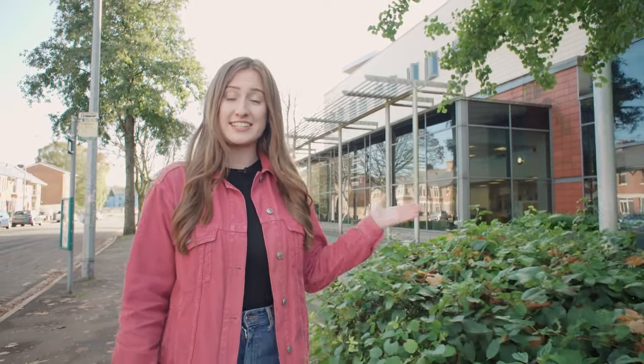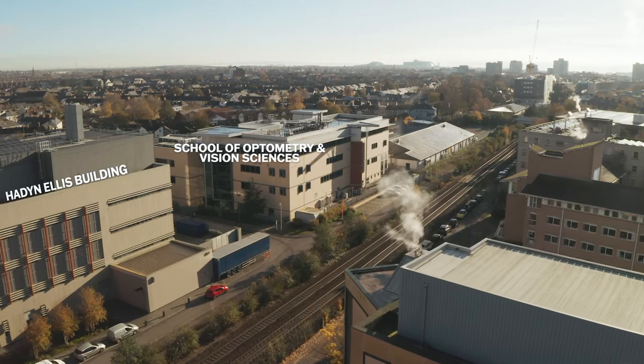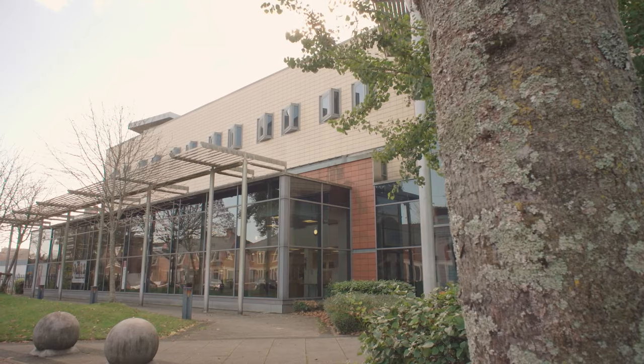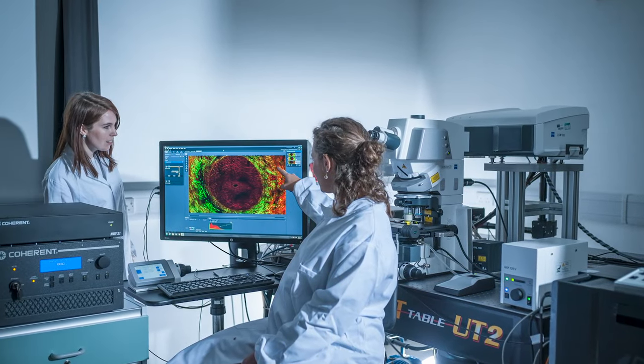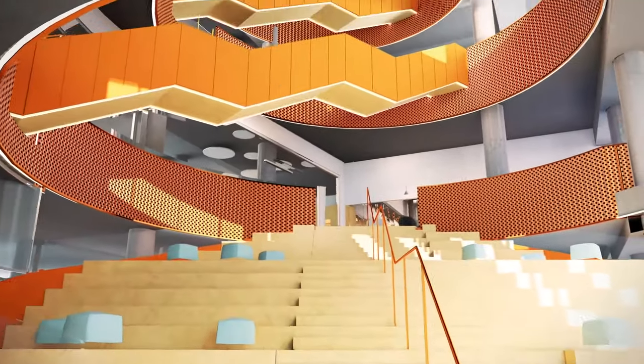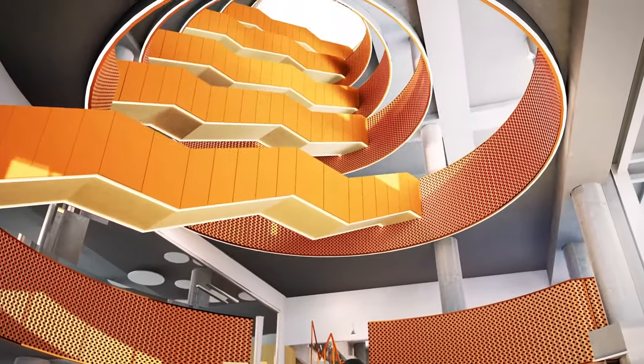Next door to Hayden Ellis, we have our School of Optometry and Vision Sciences, which was ranked joint first in the UK for research environment. The school houses a £22 million dedicated optometry facility with a built-in eye clinic. Further down Maindy Road, we are also constructing our Social Science Research Park and Innovation Centre.